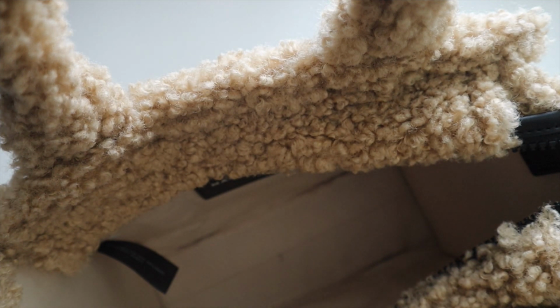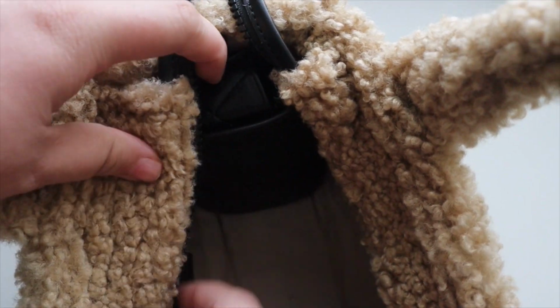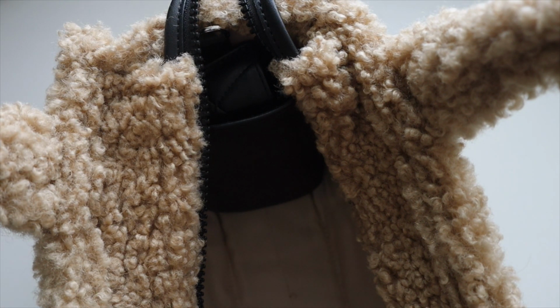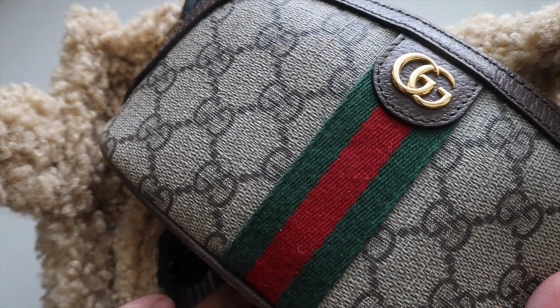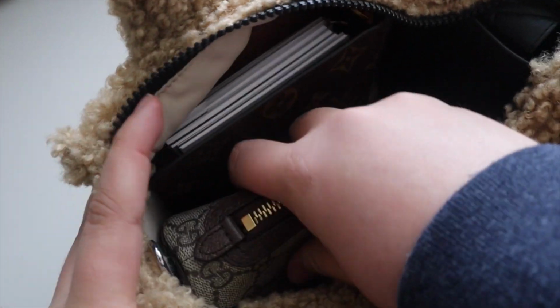Now for smaller items and how I'm going to use the bag. So of course I live in Texas, we wear sunglasses all year round, so I have my Chanel sunglasses in the case, and these fit perfectly. Of course they fit underneath the flap. Nothing that I'm putting in here is going to be too large where it won't fit over the flap. So let's say I wanted to bring that. I also want to bring my planner. So we have my planner, and then we have my medium cosmetic case from Gucci. So we're just going to put that on the side.